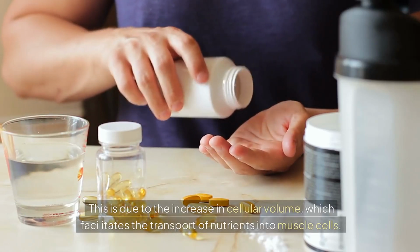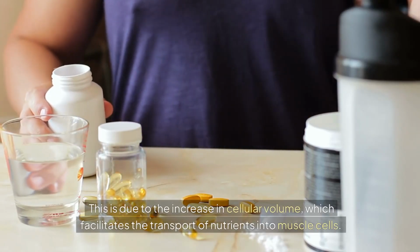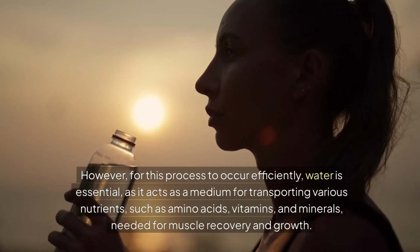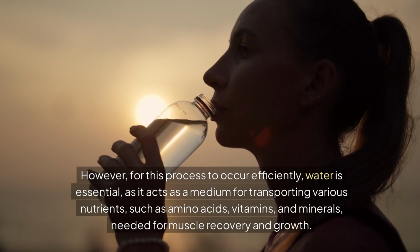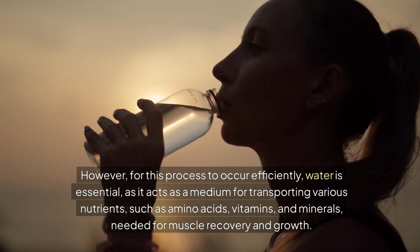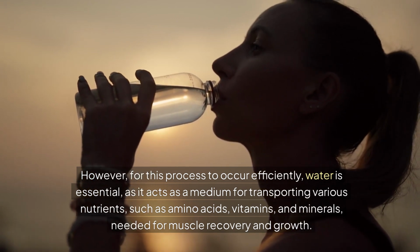Another interesting aspect of creatine supplementation is that it can improve nutrient absorption. This is due to the increase in cellular volume, which facilitates the transport of nutrients into muscle cells. However, for this process to occur efficiently, water is essential, as it acts as a medium for transporting various nutrients, such as amino acids, vitamins, and minerals needed for muscle recovery and growth.